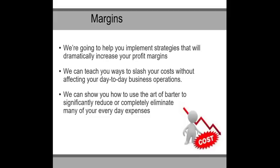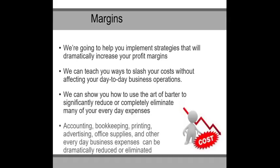We can show you how to use the art of barter to significantly reduce or completely eliminate many of your day-to-day expenses. Accounting, bookkeeping, printing, ads, office supplies, and other everyday business expenses can be dramatically reduced or possibly eliminated by following our barter strategies.